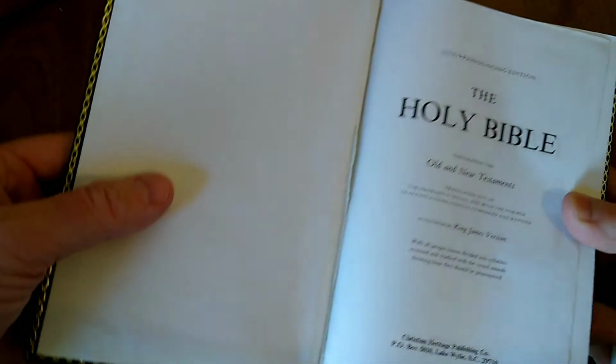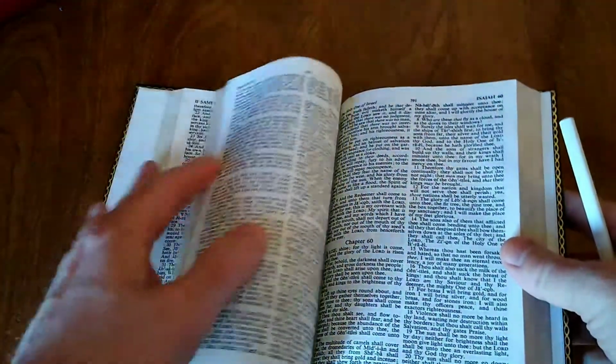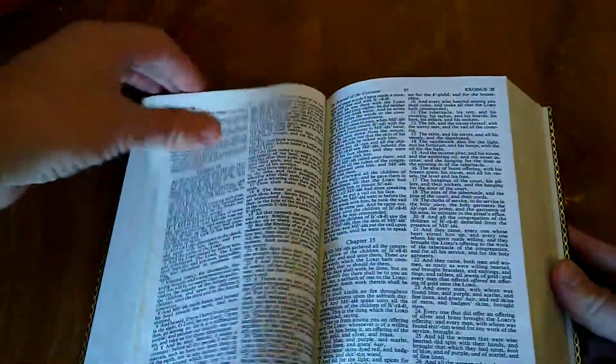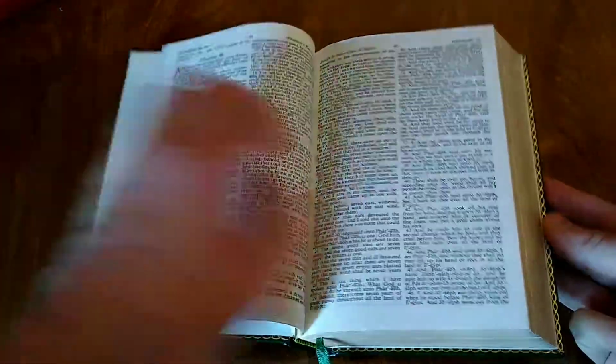So you can see this Bible hasn't had much use at all from what I can tell, and already we've got splitting at both ends of the Bible. Just a Chevy Cavalier made to look like a Cadillac.